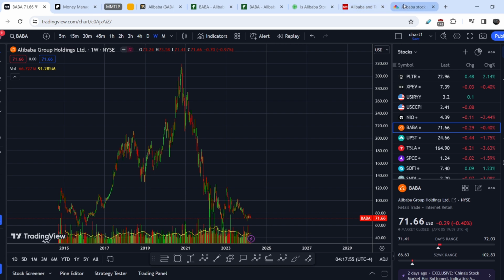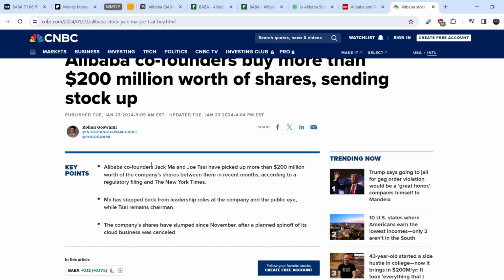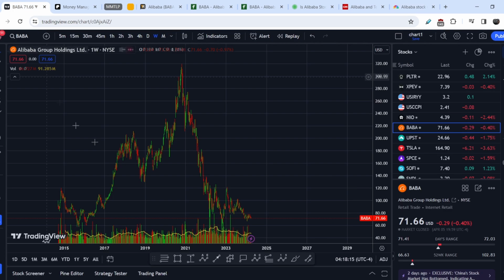On top of that, guys, let me remind you that just in January of this year, co-founders of Alibaba bought more than $200 million worth of shares. And as you can see, Jack Ma and Joe Tsai did it simultaneously. And this is another very good fundamental sign that most likely in the medium and long-term perspective, this asset will be extremely lucrative.